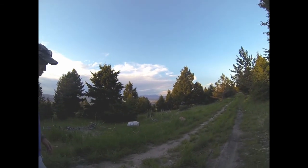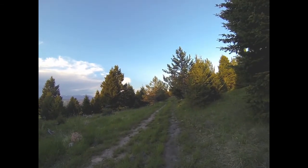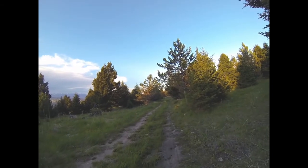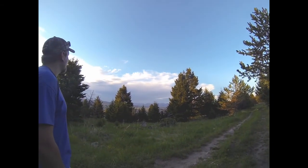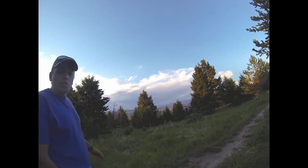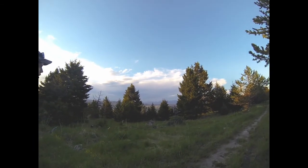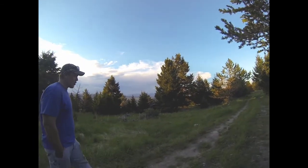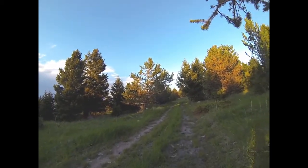But this is our lower road. Not too bad in the summertime. Probably won't be using it much in the winter time, just because of the back and forth. You can see the mountains again there. You might be able to hear a mosquito. Yeah, I've already been bit on my elbow. We'll walk the road up here, and then we'll walk down closer to the edge of the property.